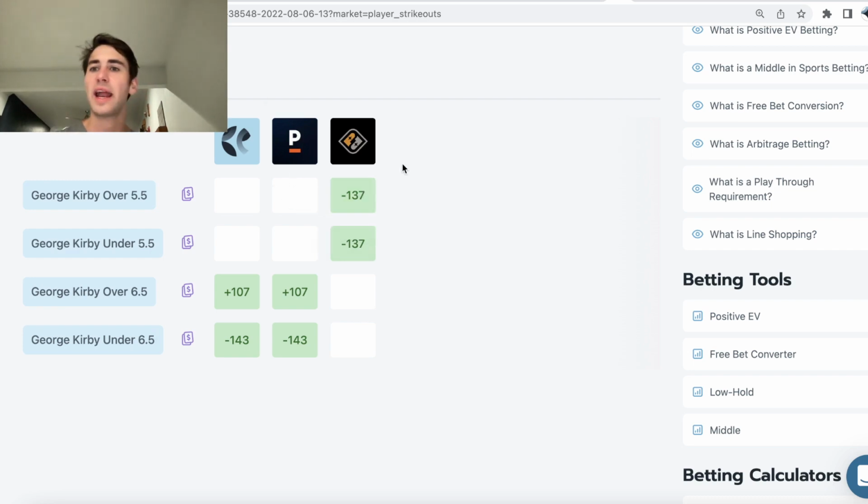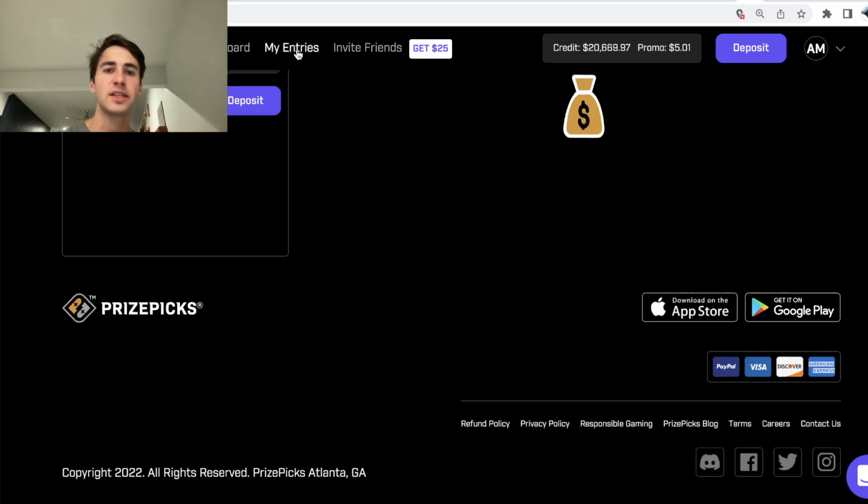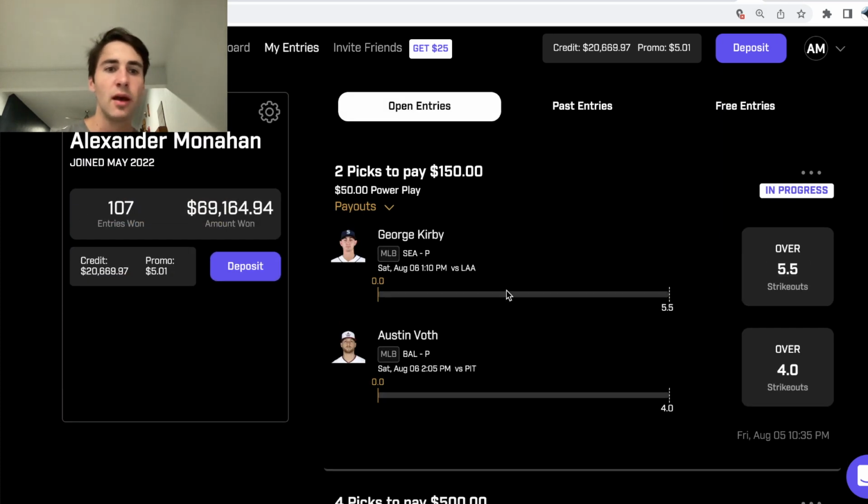So I went ahead and locked in this PrizePicks entry. As you can see right here, half a unit play for me. A bunch of other picks open for tomorrow, including some soccer plays.